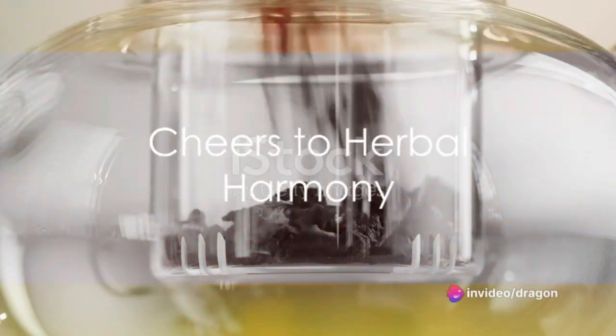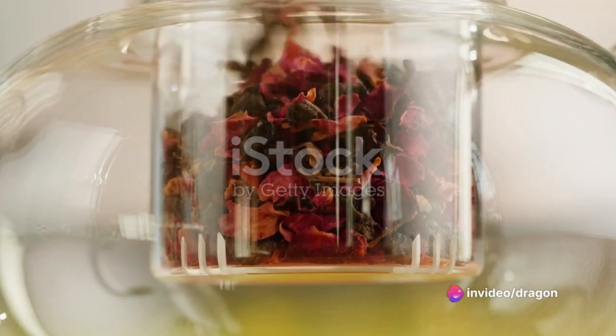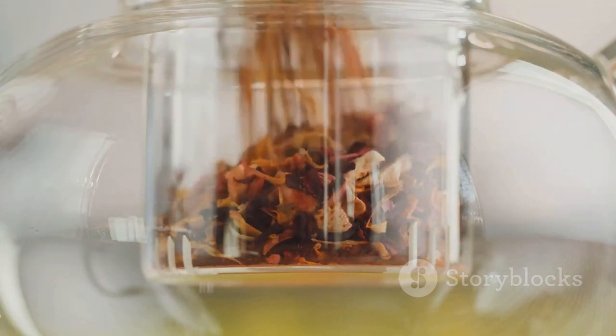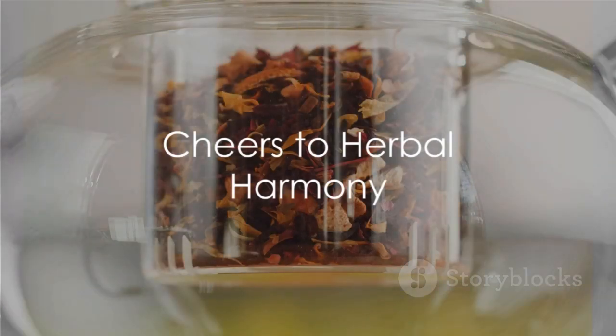And there you have it, the 5 best herbs to complement hibiscus in your infusions. Whether you're a tea enthusiast or just looking to experiment with flavors, these combinations are sure to elevate your beverage game. Cheers to unlocking the delightful world of herbal harmony.